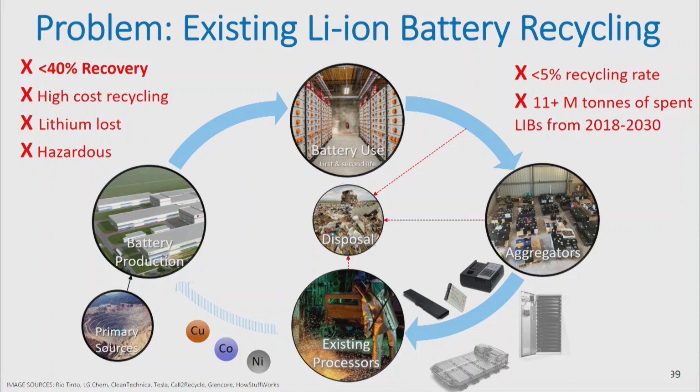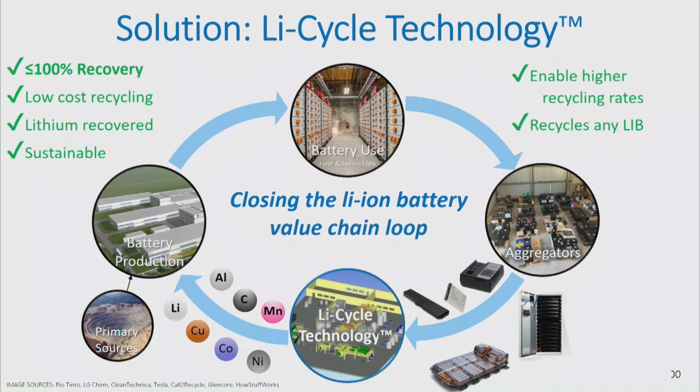I think all of us know in this room that there is a tsunami of spent lithium-ion batteries on the way from this space and many others, any space that lithium-ion batteries touch. And this is exactly the loop that Li-Cycle is closing through our technology. So as I mentioned, closed loop, what does that mean? It means that we can push recoveries to 80 to 100%. We have achieved this from lithium-ion batteries, agnostic of chemistry, form factor, application, prior use.